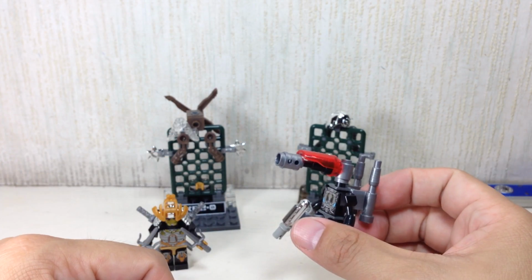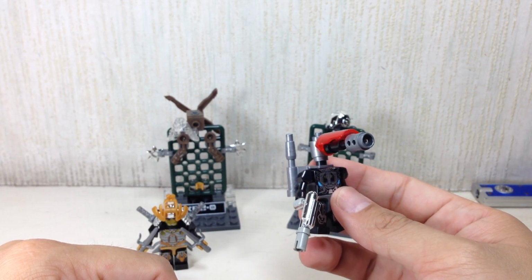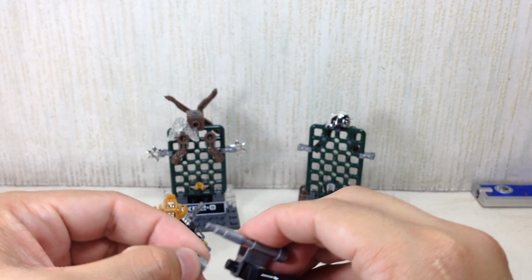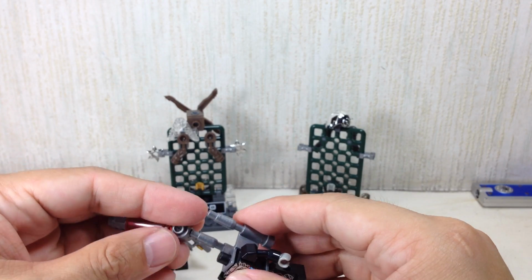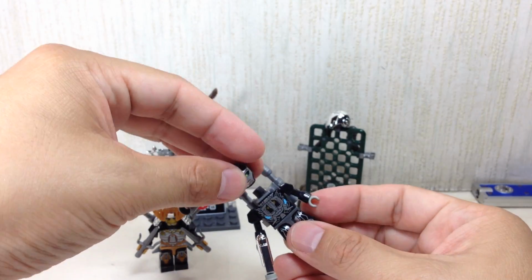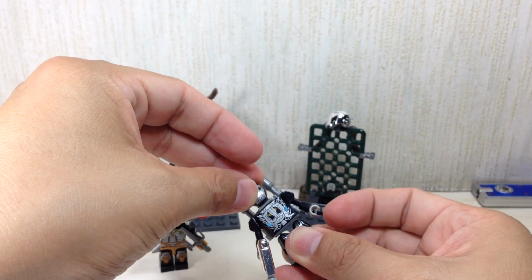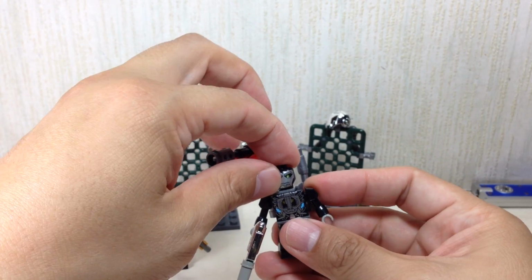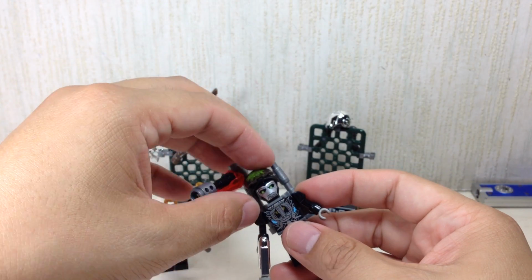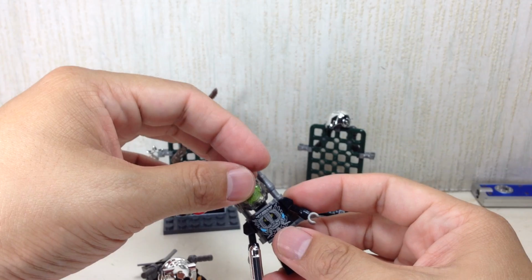Lockdown. Look at that. Interesting, but I still prefer his regular head, for display purposes. But it's really up to you. I mean, that's what's great about the custom Kreons. You can do whatever you want to do with them, customize. That's why it's called a custom.